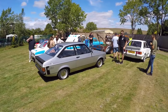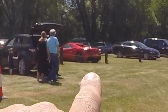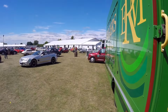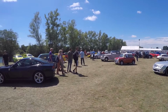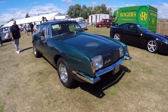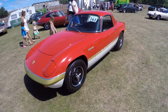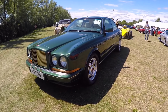And now everyone's parked up, so it's time to go and look at some exotic cars. You can already see a Ferrari over there, nice Triumph. Wow, look at this place. Loads of cars that I know nothing about. We'll have a look anyway. Ferrari, an Avanti, whatever they are. Beautiful E-Type Jag. Check out the Bentley, oh my days.